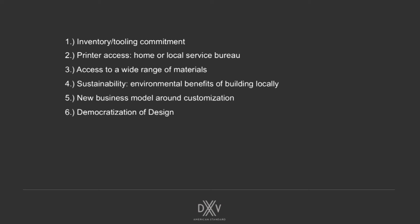There's access to a wide range of material. We spoke briefly about that. Sustainability is an interesting component of 3D printing because it changes the supply chain radically, and you can manufacture locally. Now, I think especially in High Point, this is a region that has been affected by globalization. And when you think about this, that again will change the game. We're going to be able to manufacture locally.